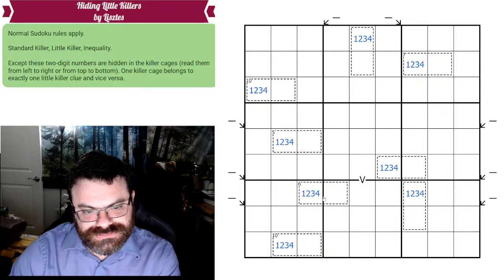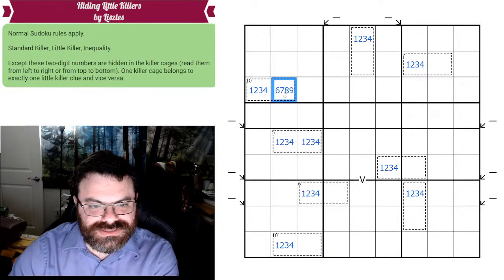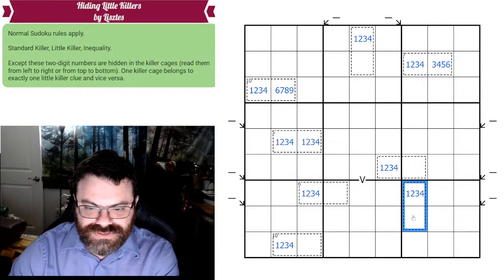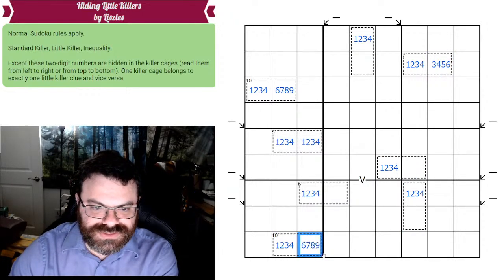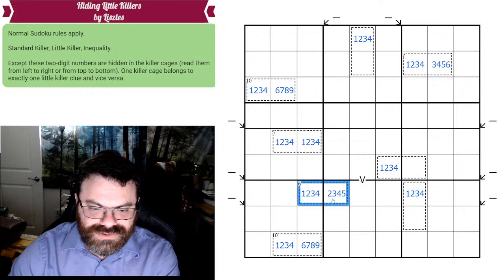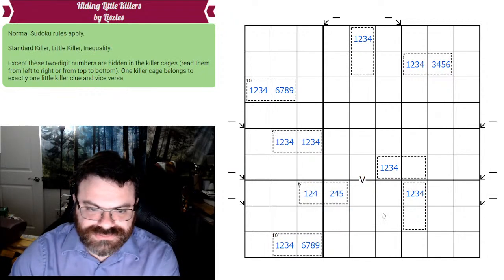So that much is clear from that. To add to 10, that's going to be 6, 7, 8, 9. To add to 7, we're going to be 6, 5, 4, 3. We don't know these sums at all. This is also 6, 7, 8, 9. And this is 5, 4, 3, 2. Oh, and I can't put 3 in a 6 cage.